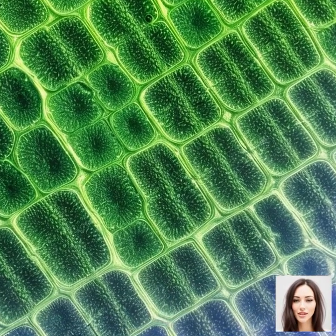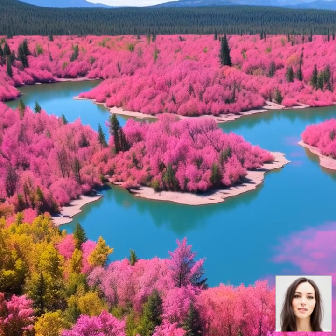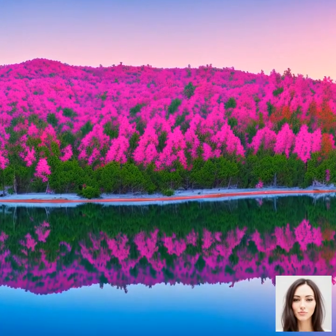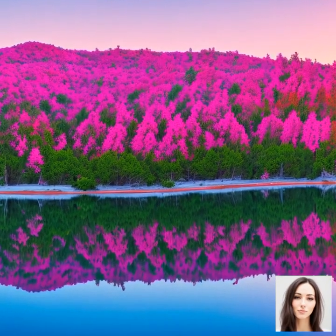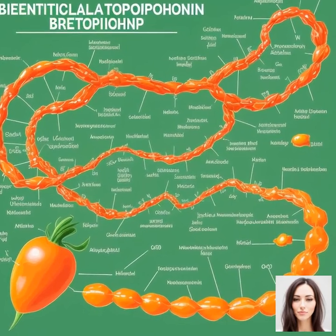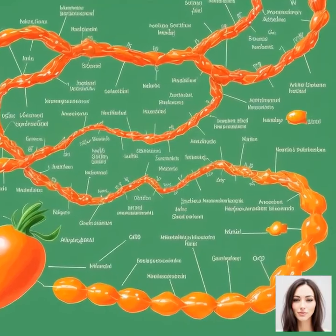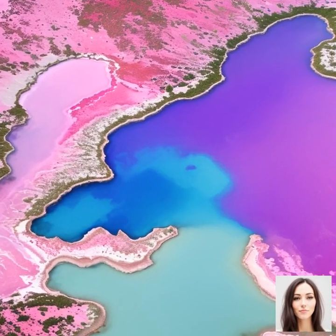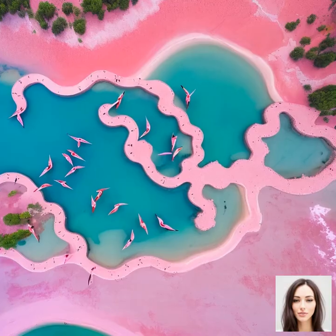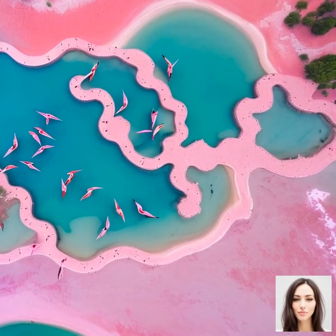It's truly fascinating how these microscopic organisms can create such vibrant colors and transform entire bodies of water. The pink coloration of these lakes is primarily due to the presence of microorganisms called halophilic algae and bacteria. Halophilic means salt-loving, and these organisms have adapted to thrive in high salinity environments. In particular, the algae Dunaliella salina and the bacteria halobacteria are key players in giving pink lakes their characteristic hue.